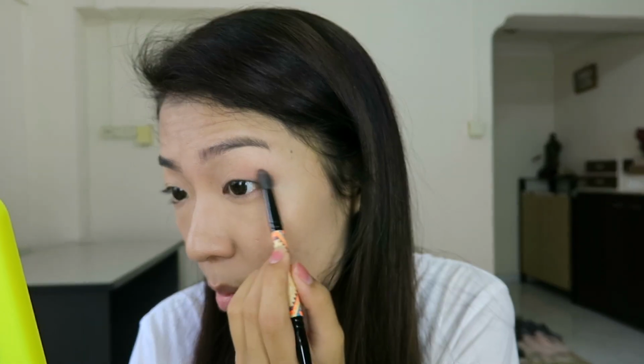So next I'm going in with a little bit of Dried Pink, which is the last shade on the first row over here. Very, very lightly, I think, with my MAC brush. A little bit, and then I'm going in with the outer corner. This pink shows up a little bit more as a very soft baby pink. Just concentrating it on the outer V and a little bit down the lash line. Like that.